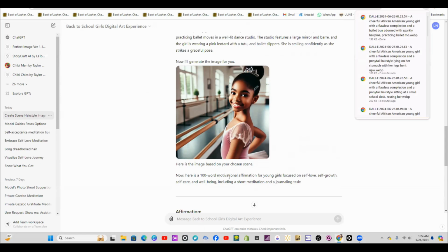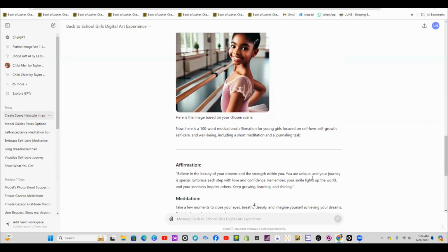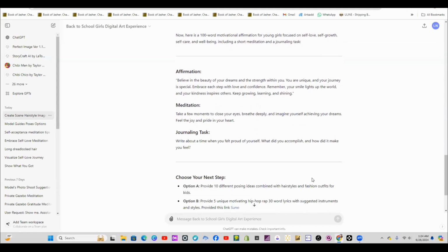Now, here is a 100-word motivational affirmation for young girls focused on self. Oh, my goodness, I love this. Believe in the beauty of your dreams and the strength within you. You are unique and your journey is special. Embrace each step with love and confidence. Remember, your smile lights up the world and your kindness inspires others. Keep growing, learning, and shining.